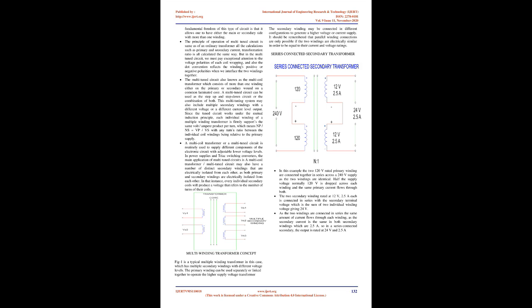The multi-tune circuit, also known as the multi-coil transformer, consists of more than one winding either on the primary or secondary wound on a common laminated core. A multi-tune circuit can be used as a step-up and step-down circuit or a combination of both. This multi-tuning system may also include multiple secondary windings with a different voltage or a different current level output.